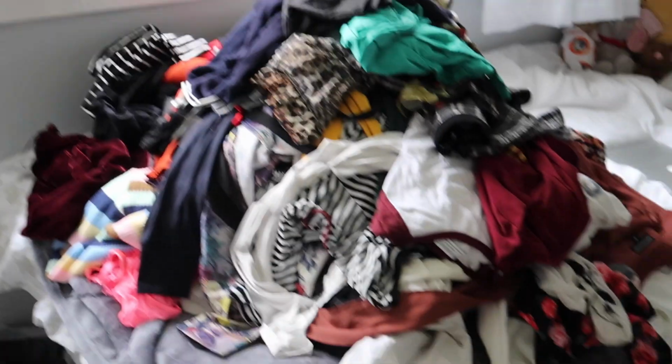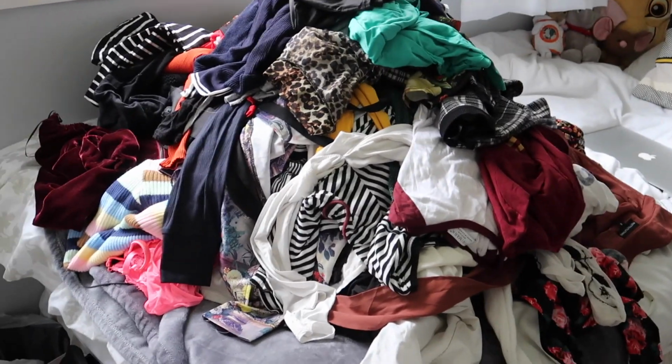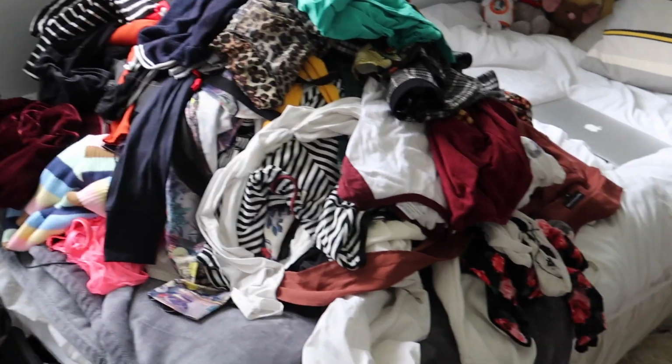Here is all the clothes I have to sort through. This is literally from two drawers. That's actually insane. I have too many clothes. So now I'm going to go through all of these. I'm going to put them in piles first, like what drawers they go in, and then sort separately through each pile with what I want to keep and what I want to sell. This is going to take me so long. I regret doing this already.